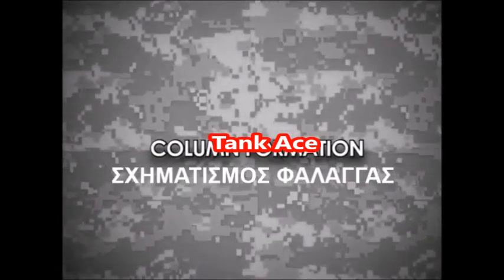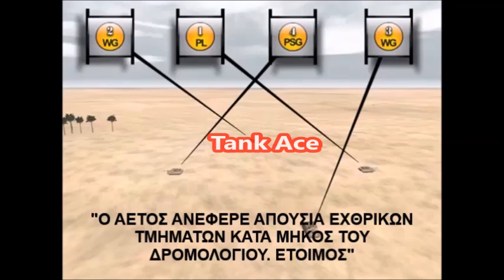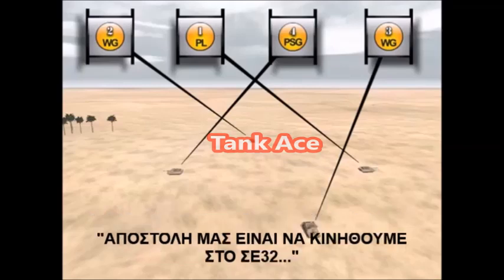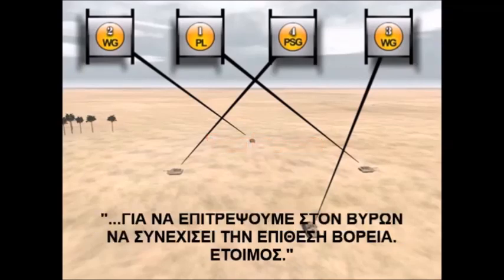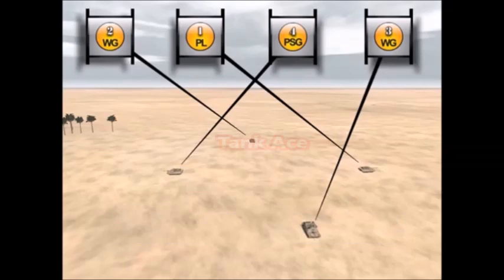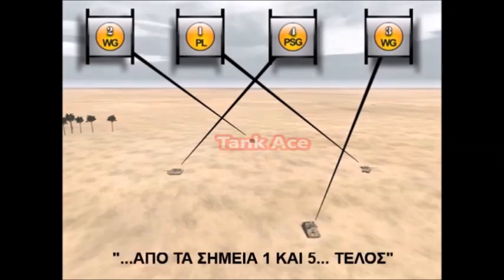Column formation. Blue, this is Blue 1. Frago follows. Sabre reports negative contact along Route Spur. Our mission is to move to checkpoint 32 in order to establish a support by fire position to allow Bravo Troop to continue the attack north. We will move in a platoon column formation through waypoints 1 and 5.